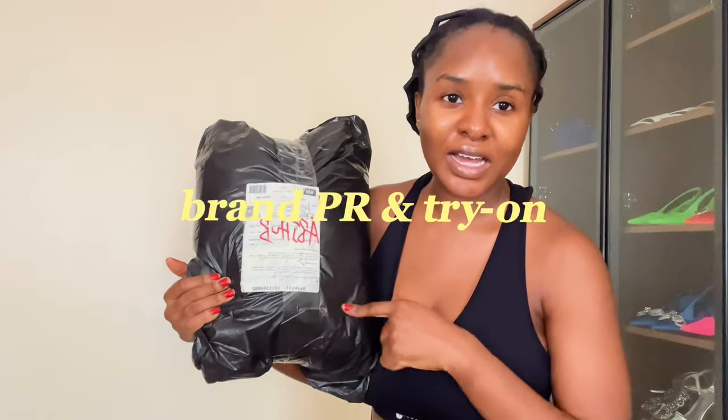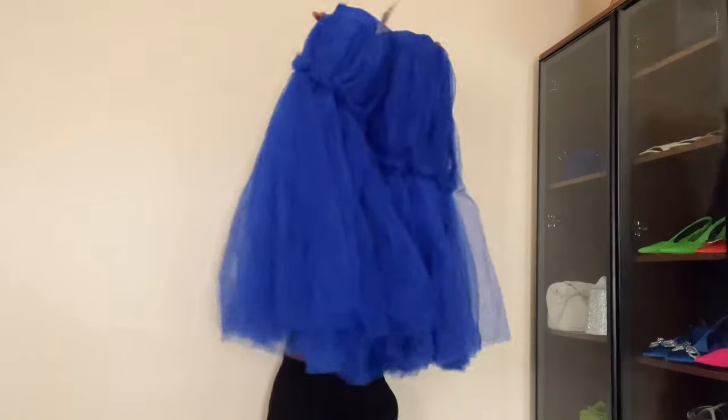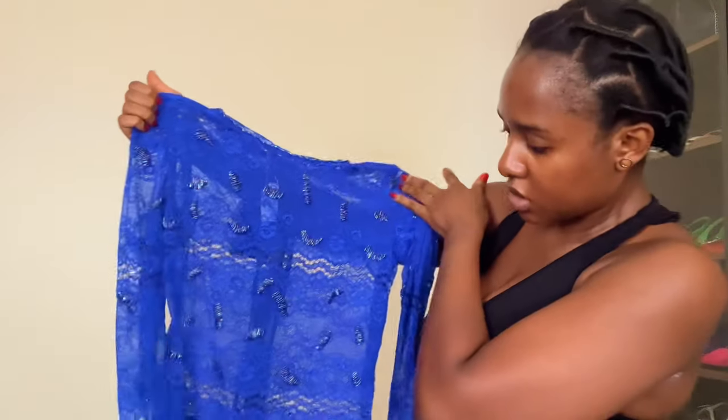We have an outfit here, and I know the brand. I hope it's something I like. Let's see. Okay. Oh, wow. Okay, I know I need skirts, but I really like this. I like the details. This is so cute. What's this? Is it a suit dress or a top? I'm not sure what that is.